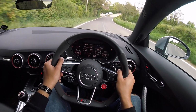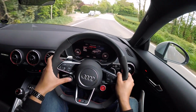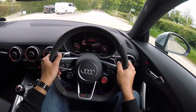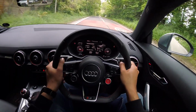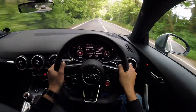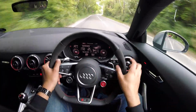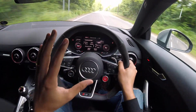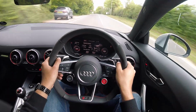Well, I'm having to use so much discipline for my right foot right now, but thankfully, as you can see, I've got the national speed limit sign in front of me, and away we go. I just literally stopped at 60. I almost got carried away then. I had to dab the brakes there. It just gives you an idea of just how fast this car is.